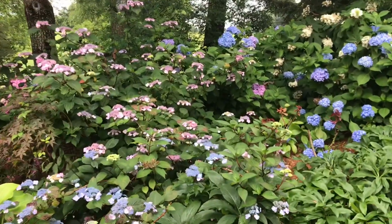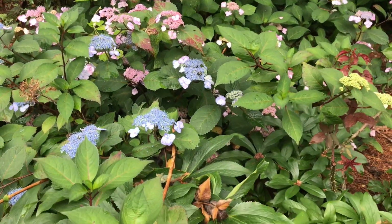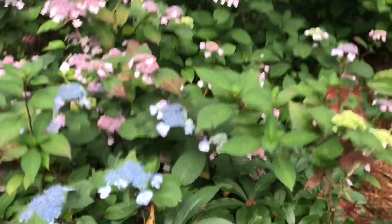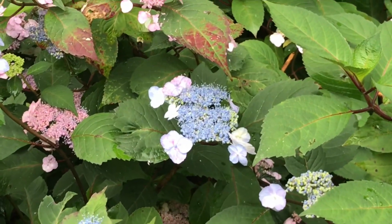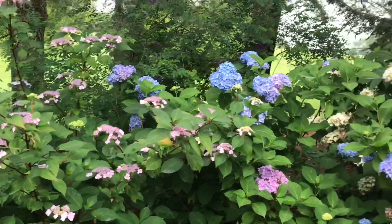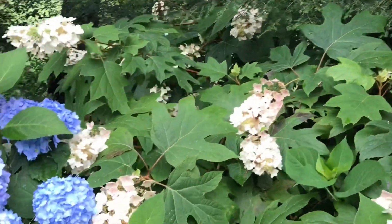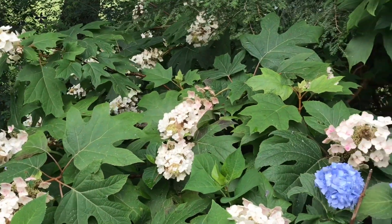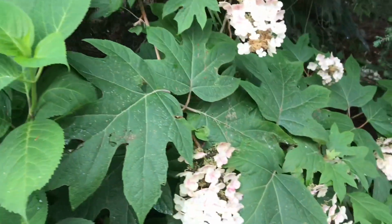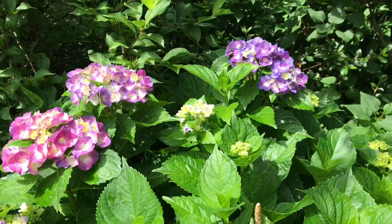These lace caps are so pretty, I think. And it's funny how it's the same bush right beside each other. Some are pink and some are blue. Depends on the soil. There's a bumblebee on that one. He's enjoying it this morning. The oak leaves are so pretty.